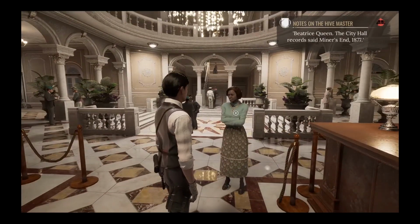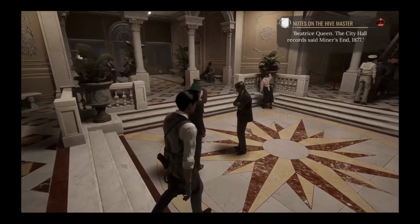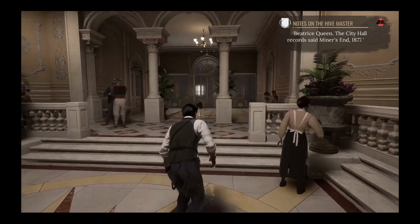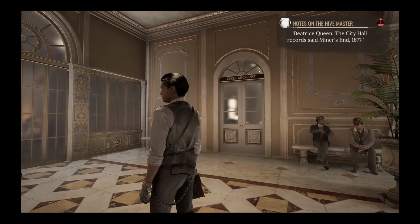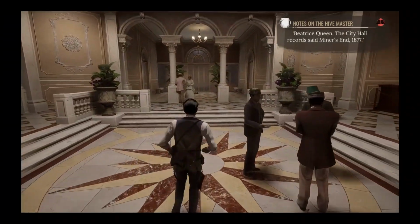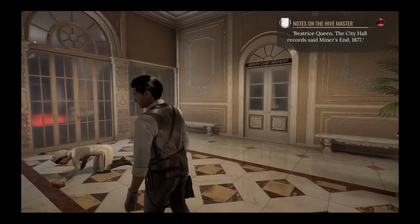Okay, so we're looking for the records room, wherever that is. I can see the stairs upstairs are roped off, so there probably aren't too many places we can go. Oh, there's something written above the door here. British Envoy, Chief Archivist. What's on the other side? Archive.